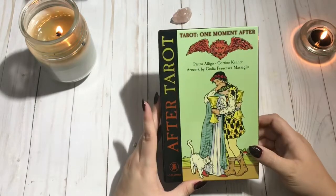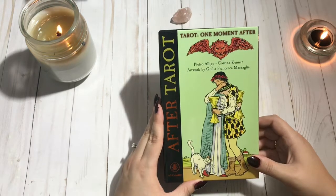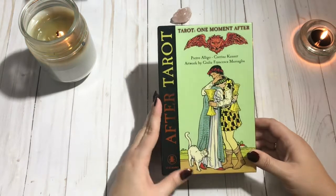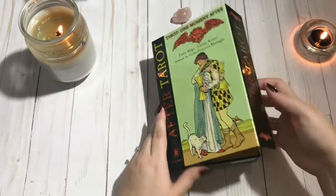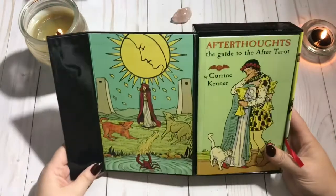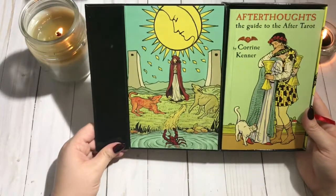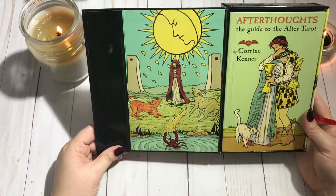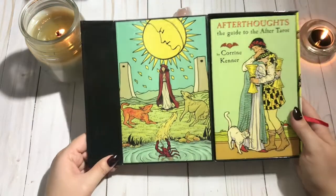We're going to walk through the inside of the box and then all the cards so you guys can see for yourself. And then hopefully, if you're interested, you can pick one up. So let's take a look inside. The box is gorgeous. Can we just say wow? Right when you open it, you're presented with the Moon card. This is just a gorgeous box.